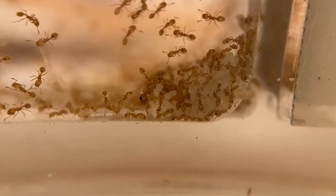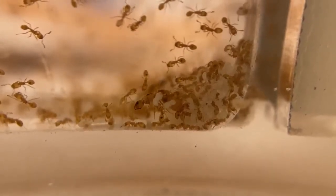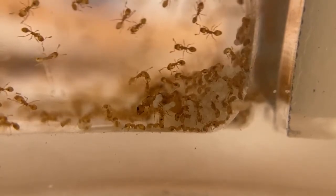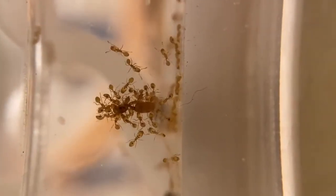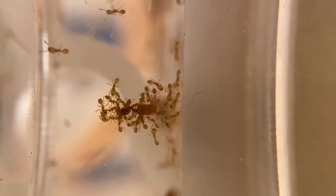That's one queen and a few workers, there's hundreds of workers in the colony. They escape a lot. This is a regular standard good ant nest, but I don't get how they escape. So this is one of the things that I wanted to address about my Solenopsis carolensis colony.